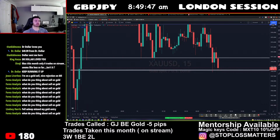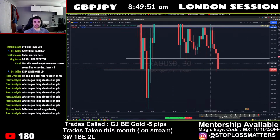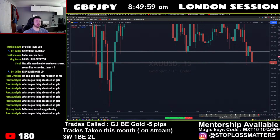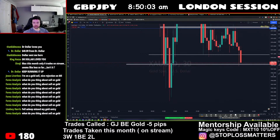Now gold is coming to a potential 30-minute support. What you want is to be in a trade just before you get to that support level, and then you can take profits at that area. You can either run it if you think potentially you can continue, but for me, getting in right at 30-minute support is going to be silly.